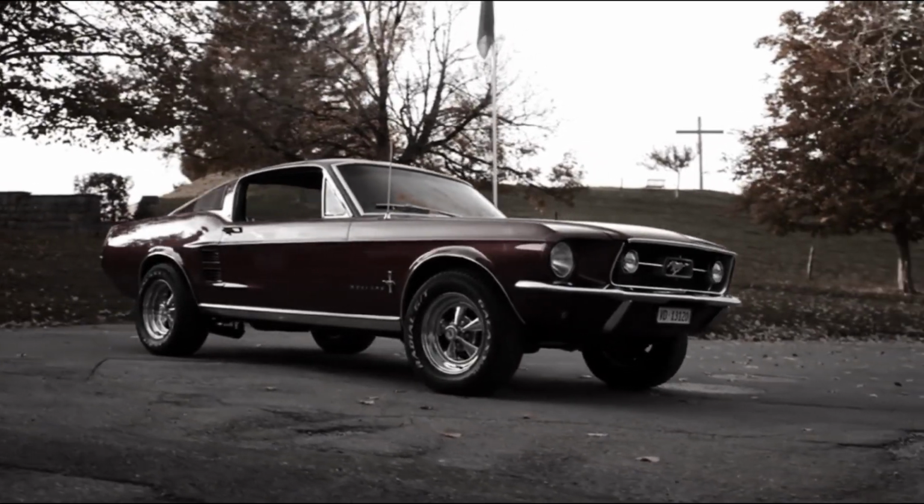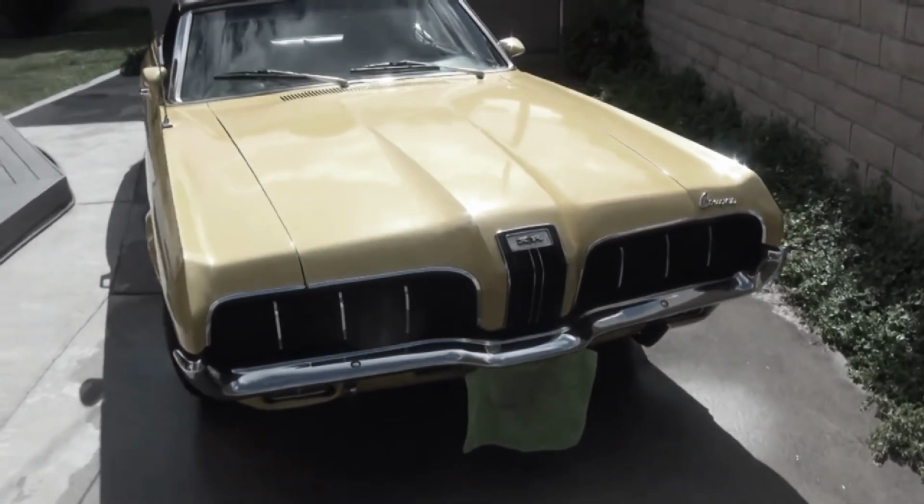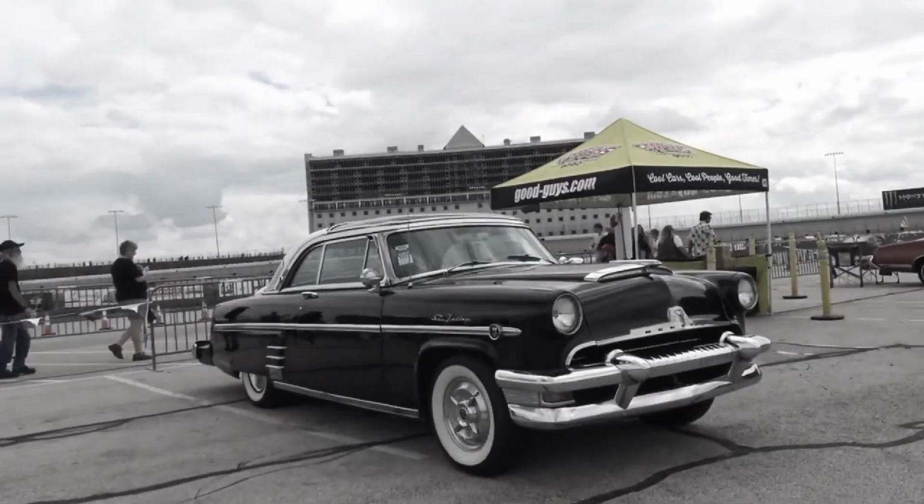And by the mid-70s, the muscle car market was drying up. Gas prices and emissions rules took a toll. Still, the cars Mercury left behind are now treasures. They may have faded from showrooms, but not from memory.